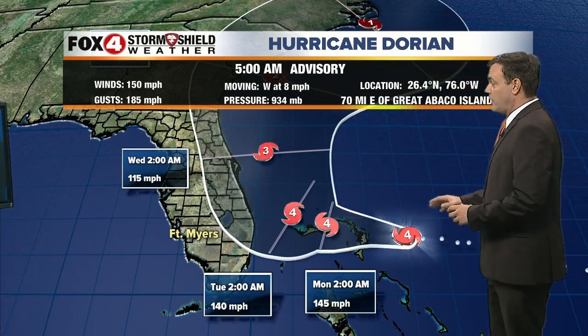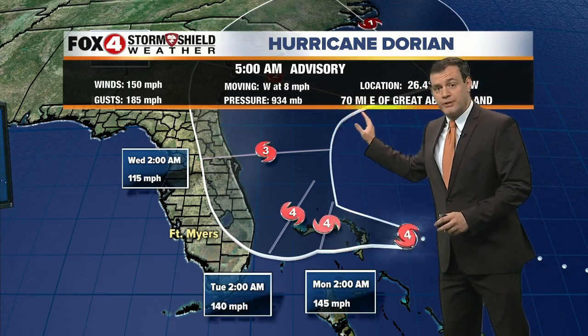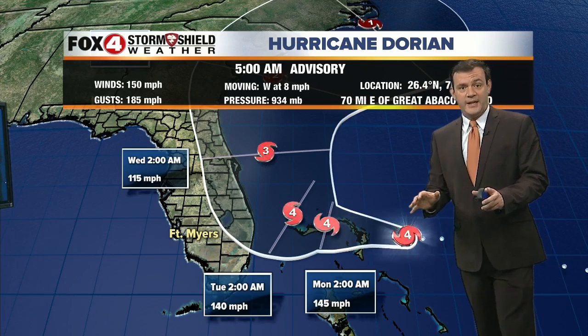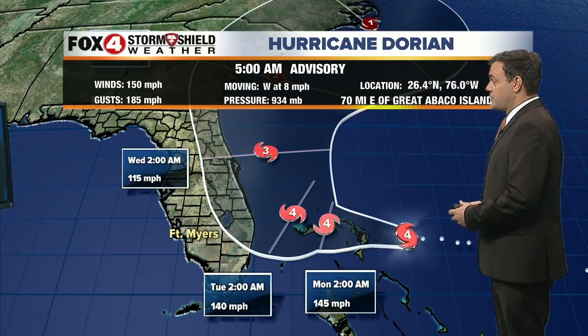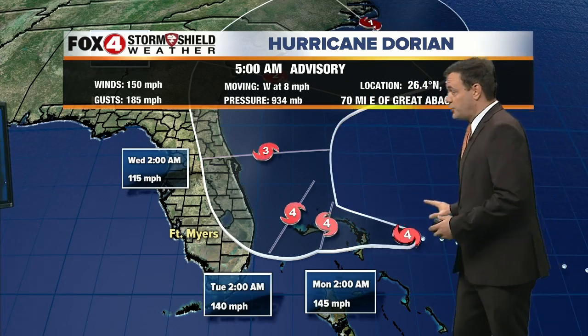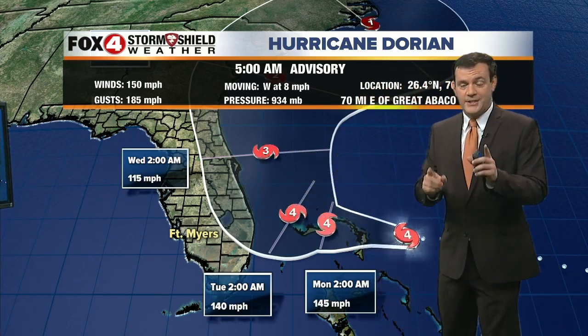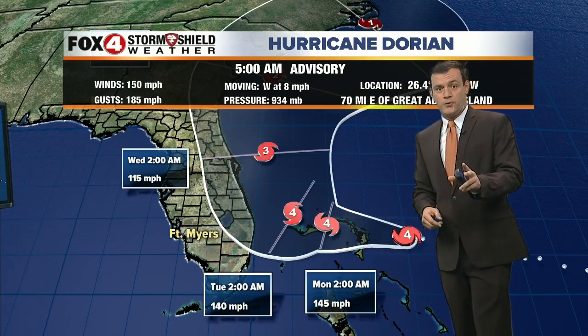So again, we are expecting this to go around a ridge that will be weakening in the Atlantic. The question is, when will it weaken and by how much? And it does look like it'll weaken fast enough that it should make that turn before it hits the east and southeast coast of Florida. That is good news, and that is what I expected over the past few days.